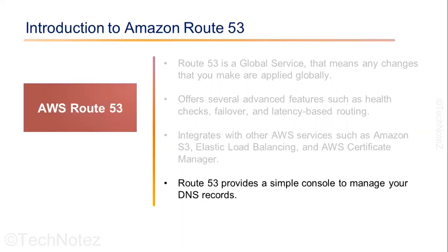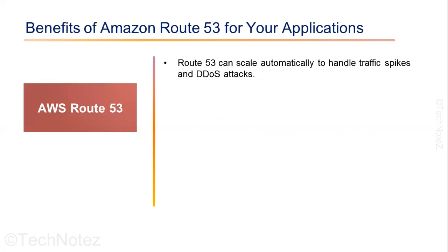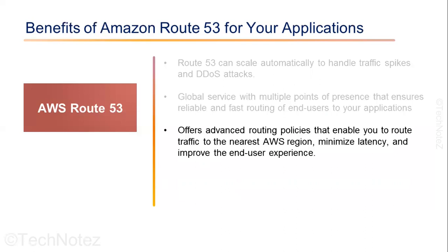Route 53 provides a simple console to manage the DNS records. AWS Route 53 offers several benefits compared to the traditional DNS system. Scalability. Route 53 is designed to handle millions of requests per second and can scale automatically to handle traffic spikes and DDoS attacks. Route 53 is a globally distributed service with multiple points of presence that ensure the reliable and fast routing of applications.